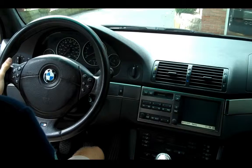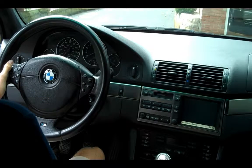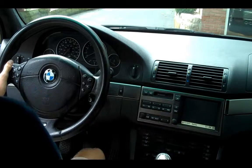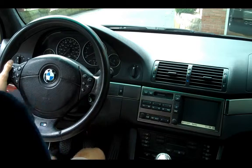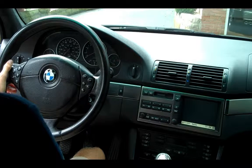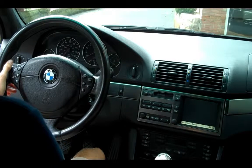This is the interior of the M5. The newer models from 2001 until 2003 had a larger satellite navigation display without the tape deck front here. It's nice. The tachometer goes to 8,000 RPM. I believe it's a 7,000 red line. 6-speed transmission here, obviously a stick shift.